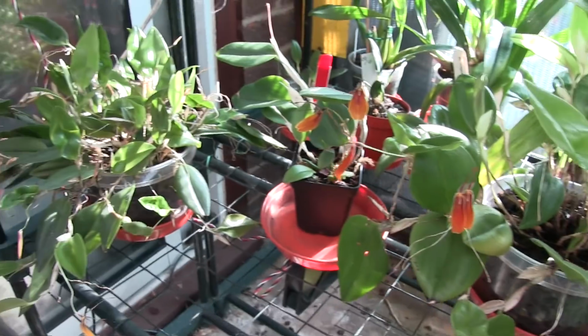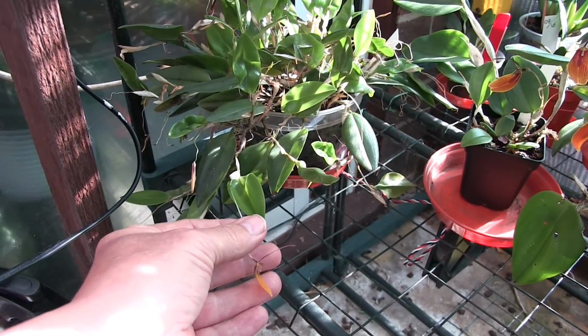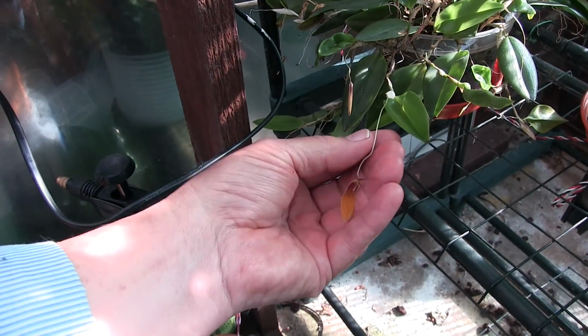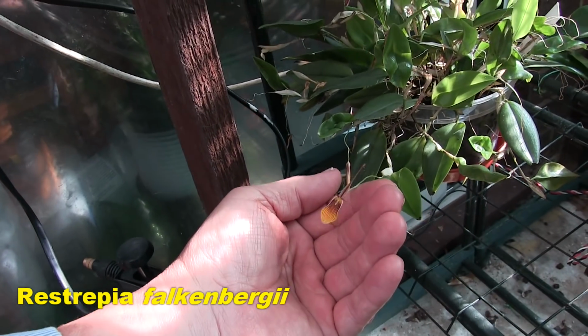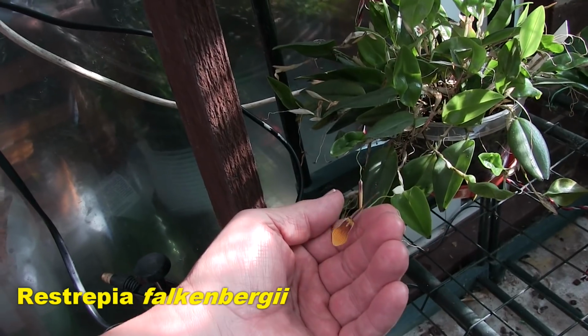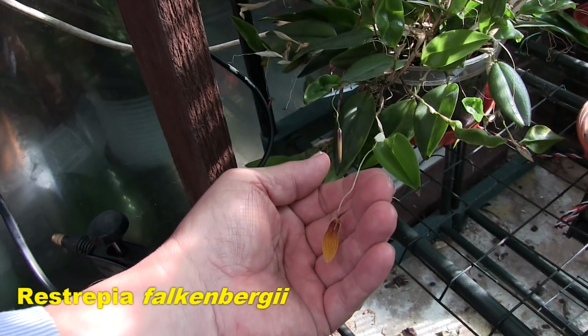This was always my favourite, again, it's the intensity of the yellow. But these blooms are tiny, yeah? So that's difficult to film.